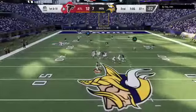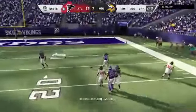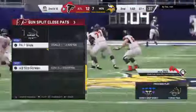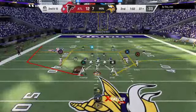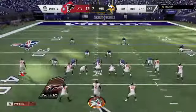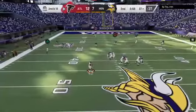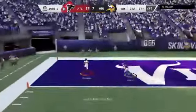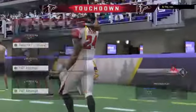After the interception, here's Ryan. And that'll be knocked away. It's incomplete. The former Pro Bowl linebacker Anthony Barr there to jar it free. Line of scrimmage, again the 37 as they line up 2nd and 10. To throw again, Ryan. He'll let this go for the end zone. And this is caught for a Falcon touchdown.